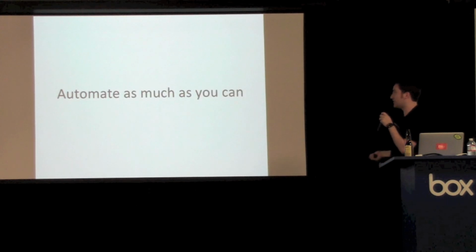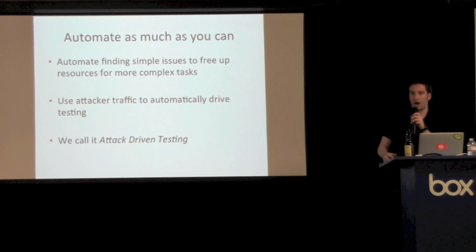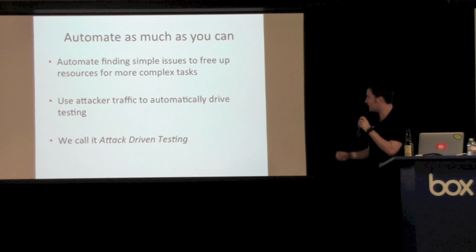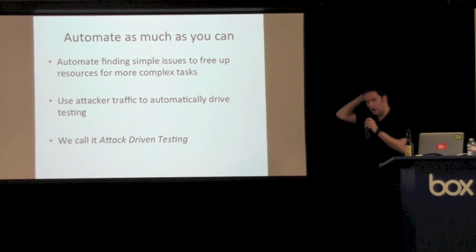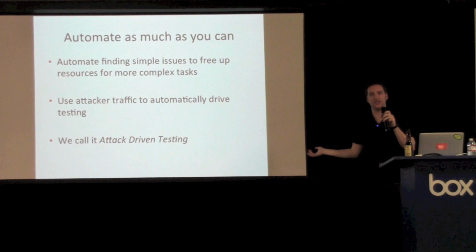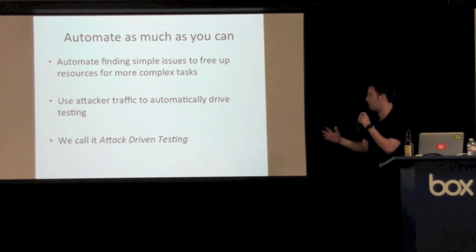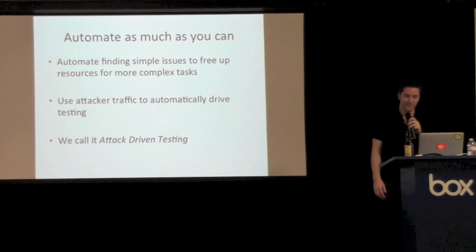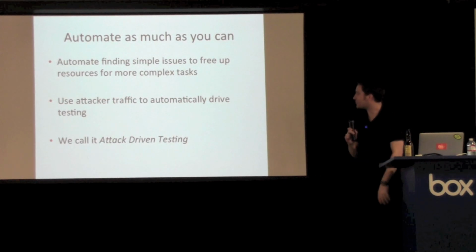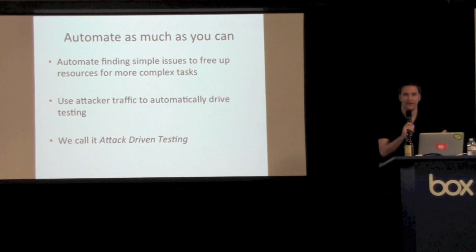So what gives you the time to actually do any of this stuff? Automation. How do we automate to actually have the time to do these things? And this is something that we call attack-driven testing. So if you're on the internet, congratulations, you have free pen testing of varying quality all day, every day. Why not harness that and get some actually valid things out of there? If you have people looking for vulnerabilities all day, why not actually get some free stuff out of this?